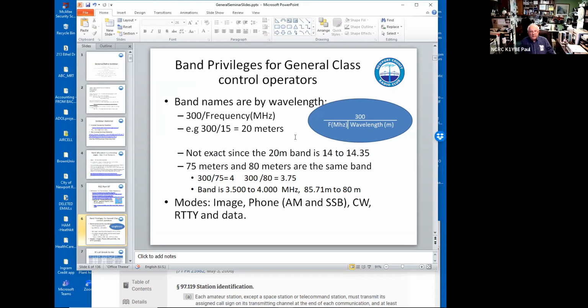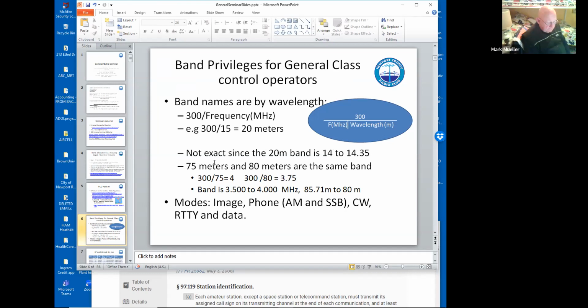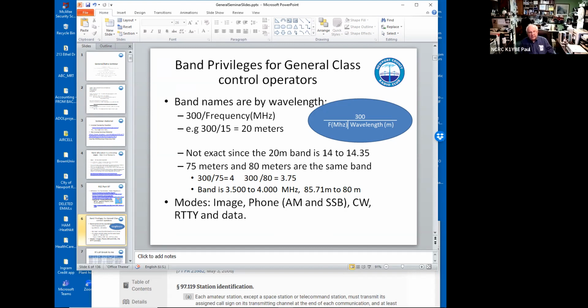So who can tell me what the band for 150 megahertz is? Take 300 and divide it by 150. And what band is that? 2. 2 meters. Okay. So you know how to use that one. Some of these things are not exact. Like the 20-meter band is from 14 to 14.35. It's not exactly 20 meters. The 75 and 80 meters frequencies are in the same band. So 300 divided by 75 meters is 4 megahertz. 300 divided by 80 is not 4 megahertz, it's 3.75 megahertz.